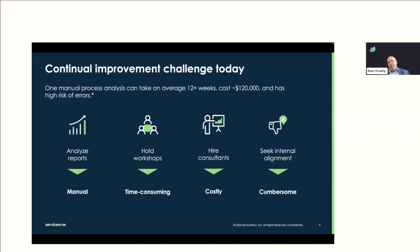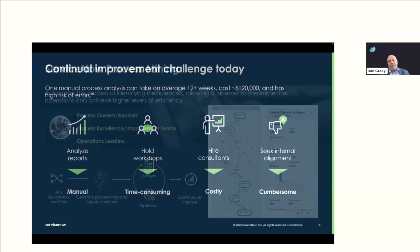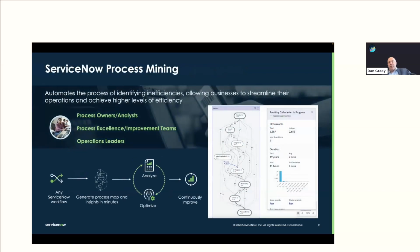And then after we get through all this, we still have to get internal alignment on the optimal path forward. At the speed in which most organizations are trying to move these days, by the time we get through all this, the optimal path forward may have already likely changed. And this is where process mining comes in. Process mining automates that process of showing you the reality of what's going on within your workflows.